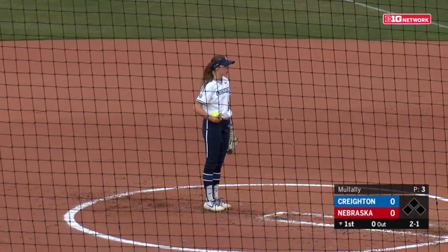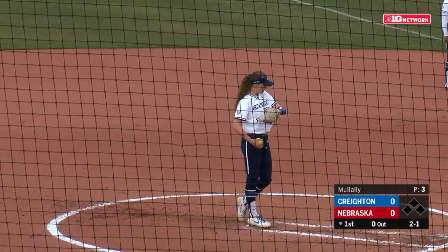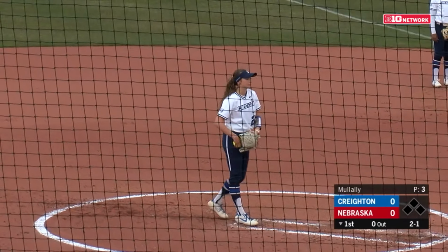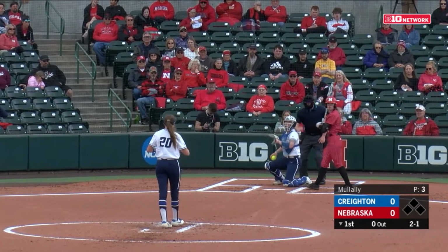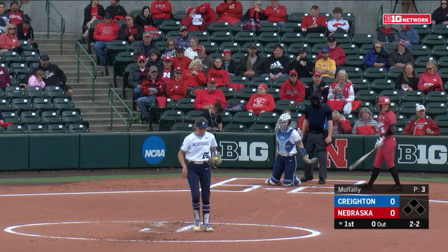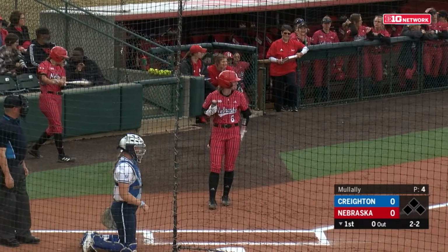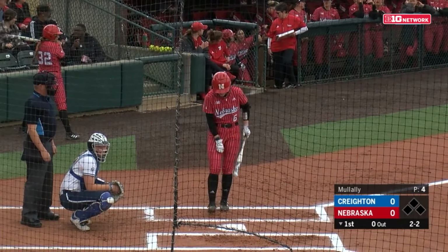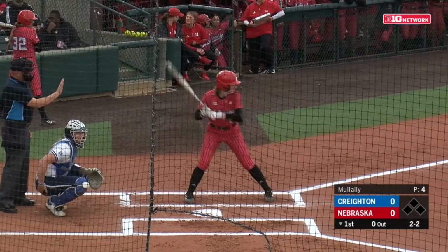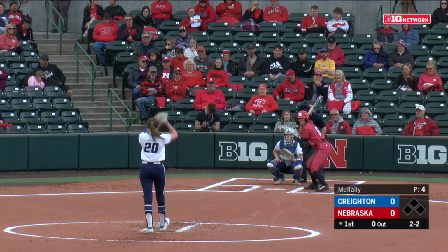Give you a look at Mullally's numbers, she's had a pretty excellent year. Right-handed pitcher out of Seward, Nebraska, 2.65 earned run average. Here's the pitch from Mullally. And there's strike 2, this time coming towards the inside part of the plate. So the count evens up on Andrews after she got an early lead. And that was a beautiful pitch there on that breaking ball. Started a little high and then just broke right towards Andrews' hands for the strike. It was picture perfect there.